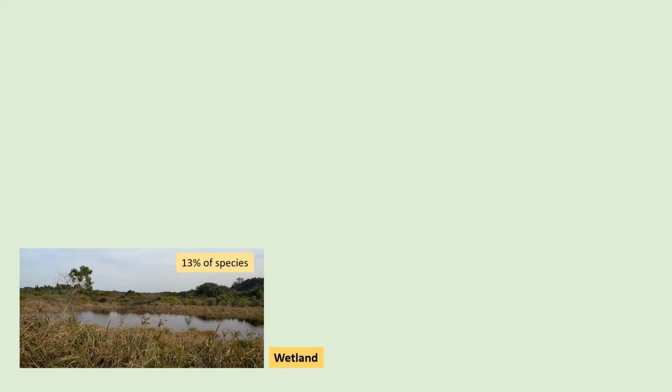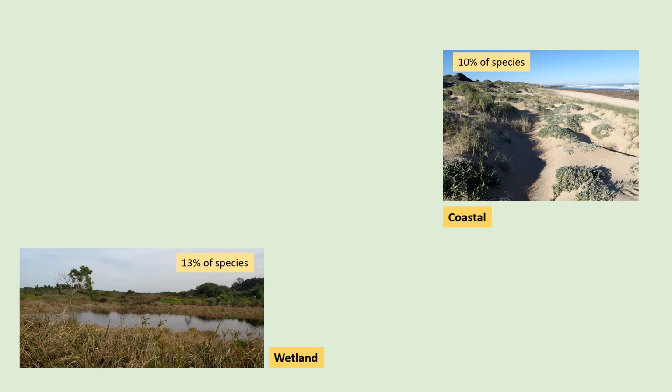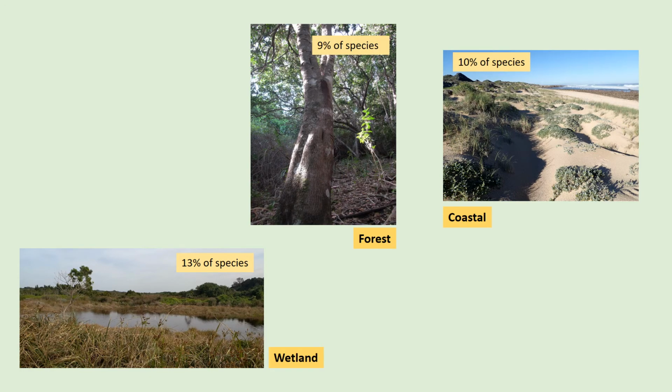Regarding the other major habitats, 13% of species occur in wetlands. We have a very rich wetland flora in our region and an interesting array of wetlands, some of which are unique globally. 10% of species are strictly coastal. These are species that are confined either to the mobile and semi-mobile dunes of the coastline or else to the rocky coast, which is subject to salt-laden winds throughout the year. So these are the real hardcore coastal species that grow in these habitats and nowhere else.